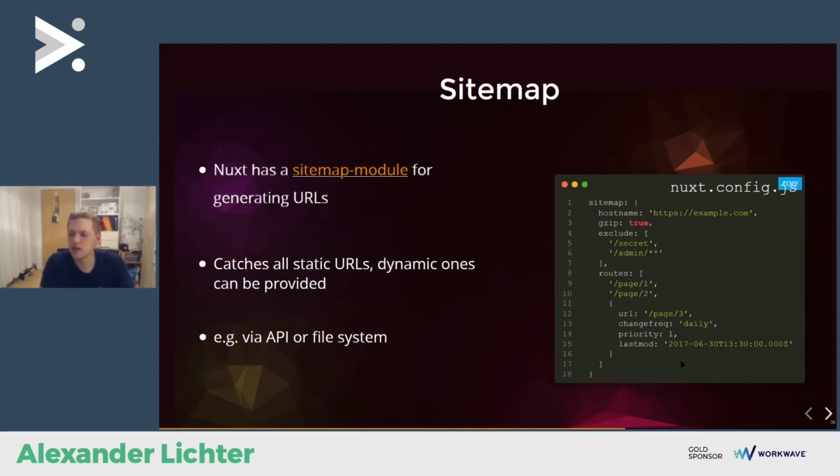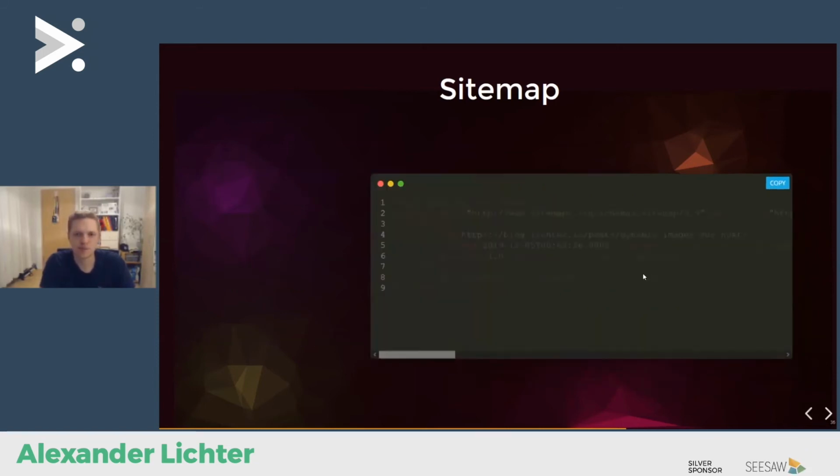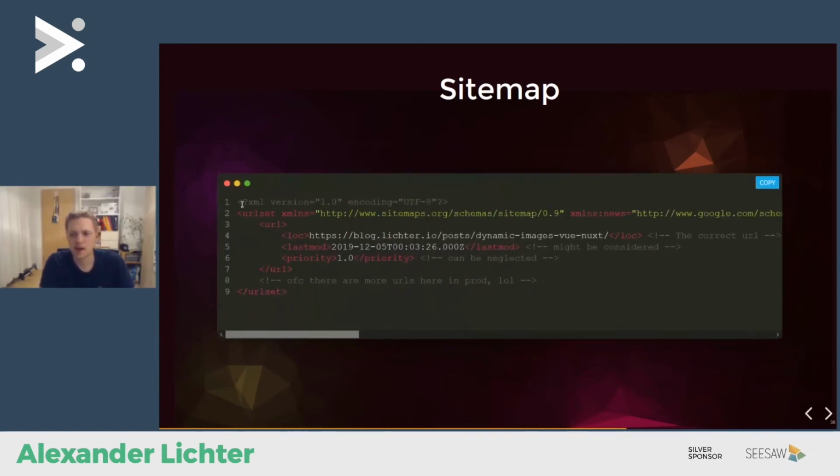But I usually don't do that because most of these values are ignored anyway. And now we get our XML sitemap, and I shorten it a bit. So we only have one URL here. For example, that one. Now the location is the actual URL. And then last modified, which might be respected by Google, and priority, which can be omitted because Google says we don't care about priority because people always set it to 1. So that's what a sitemap looks like in the end. And then you can submit that, for example, to Google Search Console.